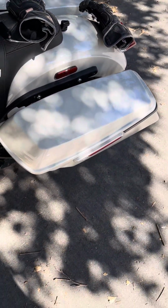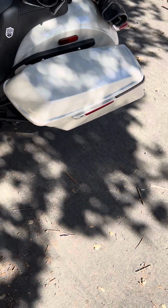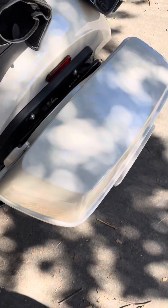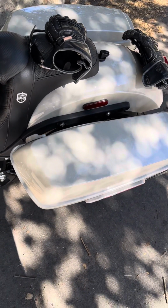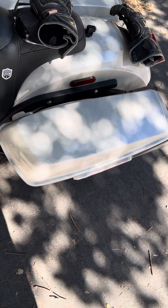Let's see, and I've got, of course, an Advanblack, another review I've done, Advanblack luggage. Super happy. They're very big. I would guesstimate about 40 liters. Plenty of space for stuff. I've done like 3-day trips, no issue whatsoever.